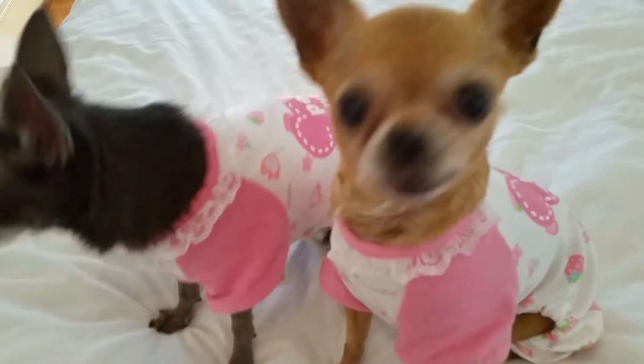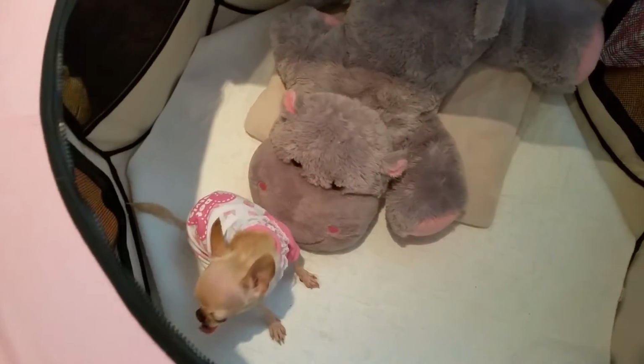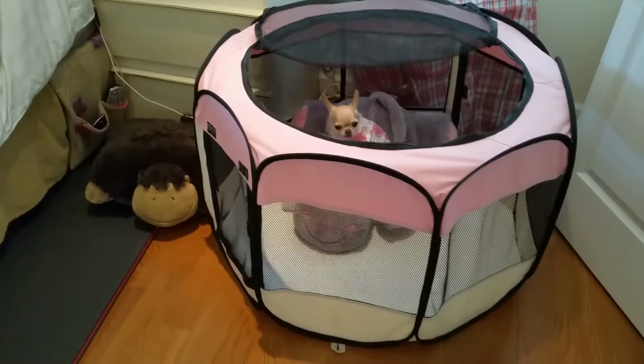Hi, Lolly. You in your jammies? You want to take a nap? And Gummy? They sleep on the bed with us. And Yum Yum. This is Yum Yum. Come on, you want to go to your hippo? Go ahead. Good girl. She loves her hippo. There's Yum Yum. Yum Yum sleeps in the playpen right next to the bed.